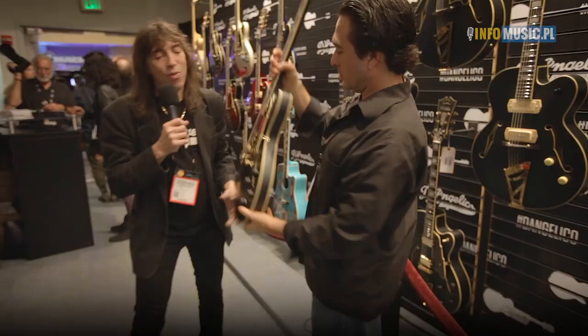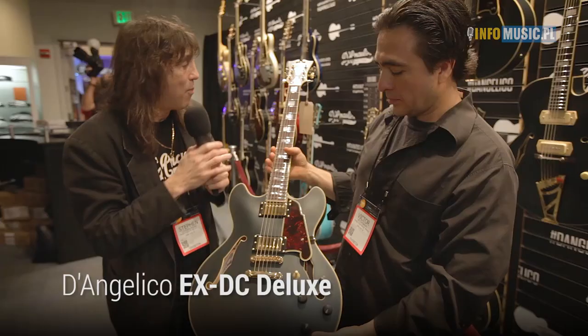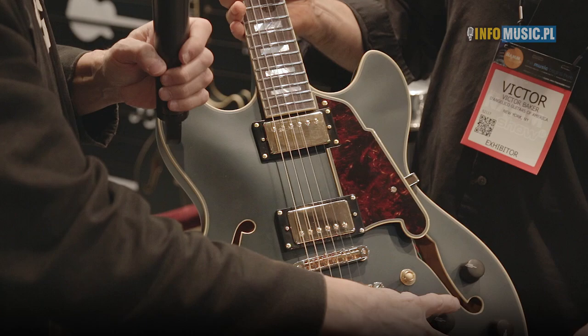This is the EXDC Deluxe series. This one happens to be stop-tail, with Seymour Duncan pickups, locking machines, our famous D'Angelico logo, jumbo frets, and again, the six-way switch. Finishing it off with ebony knobs.